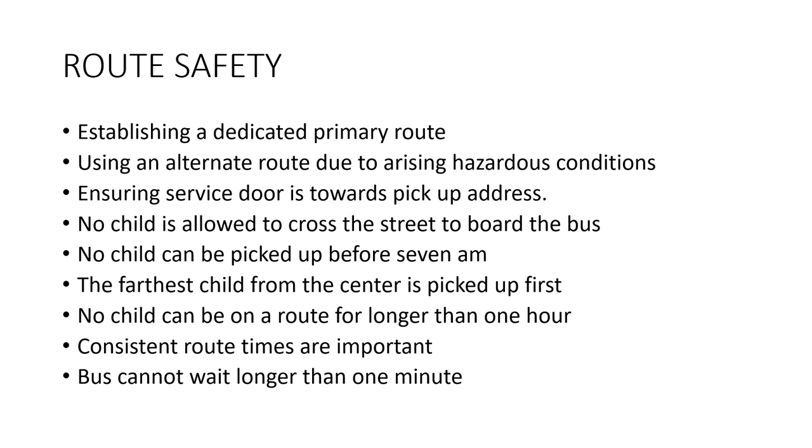Route safety. Establishing a dedicated primary route. All the centers have transportation services. They must establish a route, and that's the route they're going to be using every single day, going to pick up the children and coming back to the center. And this route has to be established both by the driver and manager. They take the name of the children, the address, and they establish a route which is the quickest and the safest route to take to pick up the children and come back safely to the center.